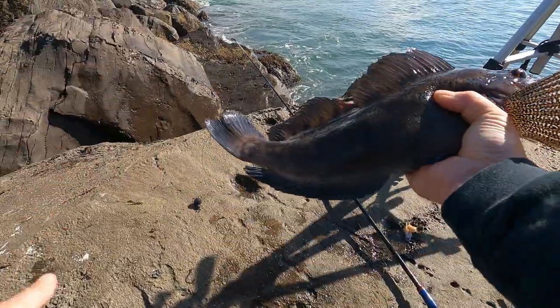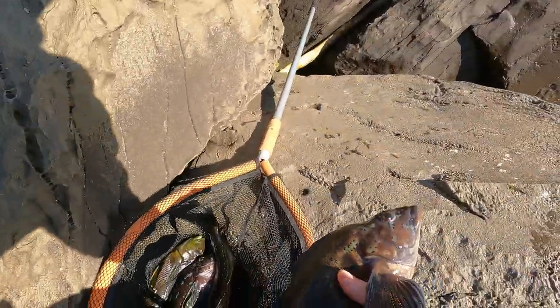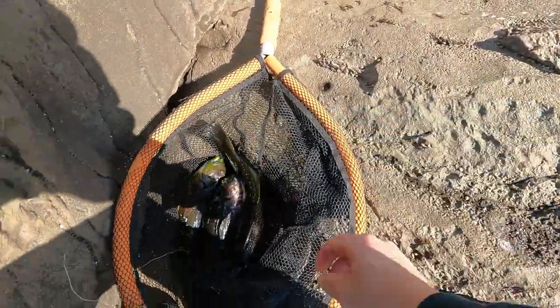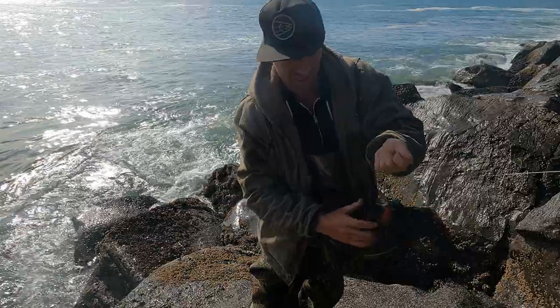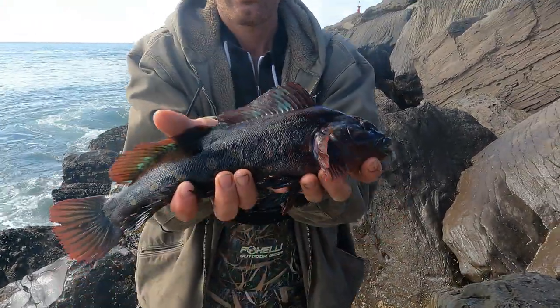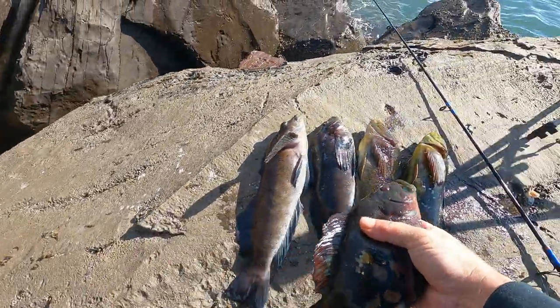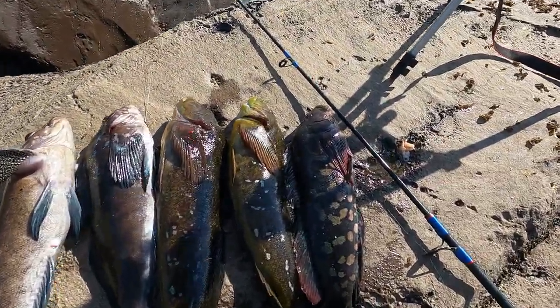Get the hook popped out. I'm gonna put this one out, put him in here. We got a nice collection going on here. I'll lay some out. Here's another greenling, you guys, and the colors on this one are just unreal. Just really gorgeous, amazing greenling. This one, the red one that he kept, turned in a bunch of spots. Look at the variety we got here.